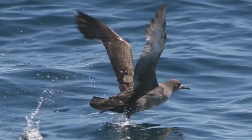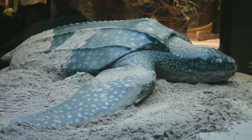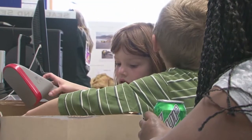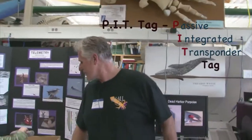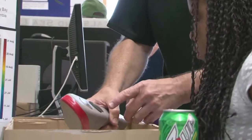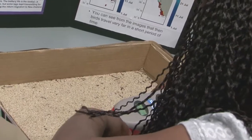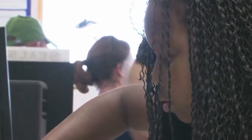There are other projects involving migrations of a wide variety of animals, everything from terns and sooty shearwaters to larger animals such as the great leatherback turtle. You know what they're used for? It's a little PIT tag. We put them in an animal, and then see this little number right there? That's the number on that tag. That number tells me exactly which tag this is. So if we put it in a certain animal, we can go back and tell it over and over again.